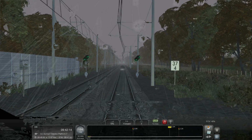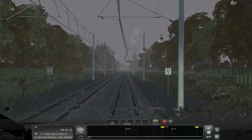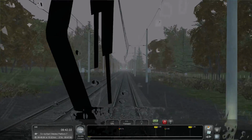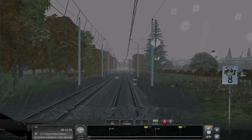Look at that. I love the way the continuity goes doing, doing, doing, doing, doing. It's amazing. Obviously, it does that to reduce the wear and tear on the actual pantographs themselves. Because if it's just a straight line, you'd eventually carve a sort of hole through the pantograph.